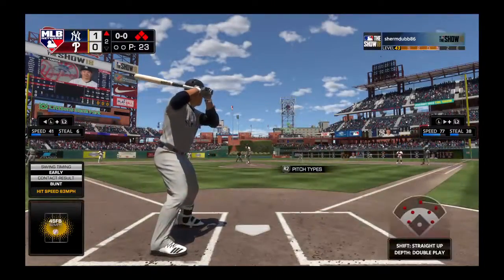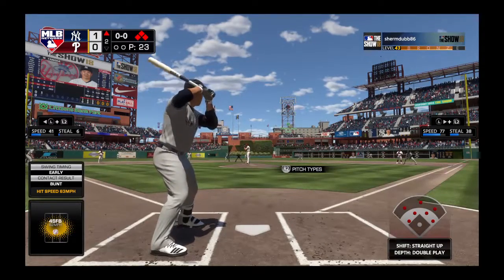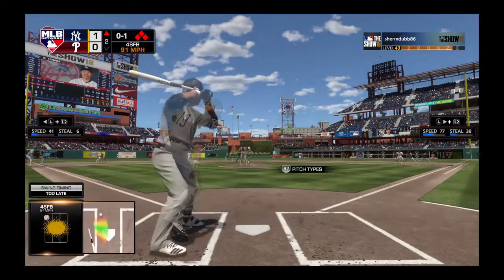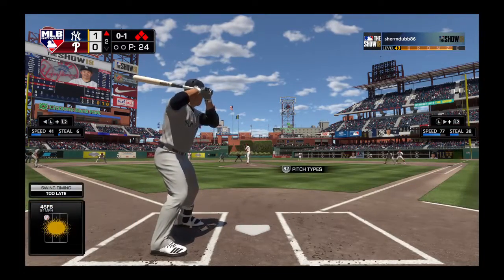Next to hit will be the pitcher, Masahiro Tanaka. Ready with the first pitch. Here it comes. Swung on and missed. Outclassed by that fastball for a strike.